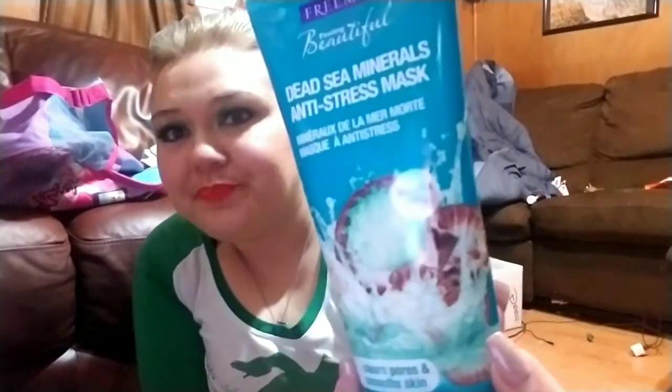This is the Dead Sea Mineral Anti-Stress Mask. This is from that Freeman's line. It looks like that. I'm almost done. I'm going to try to find this again. What I do is, when I take a bath, because I like to soak my bones after a really intense workout especially, I'll wash my face first, of course, and I'll put this all over my face and let it sit for 10 to 15 minutes. Sometimes I even do it longer than that.